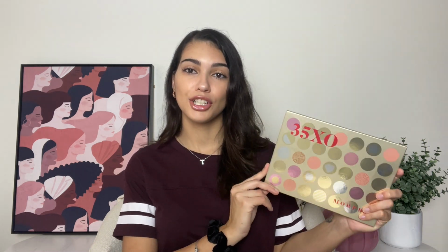This is the Morphe 35XO. I think it's called Natural Flirt. It's such a pretty palette. I think it came out for the holidays. It is new. This palette is so beautiful and has so many tones that I definitely needed in my makeup collection. I definitely needed more of these purples and more mauves and pinks. I definitely have a lot of neutral colors.